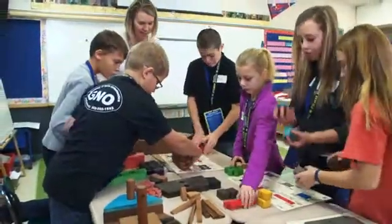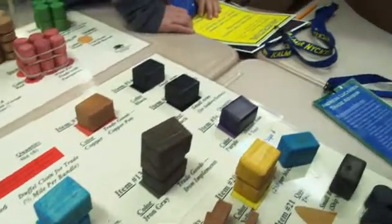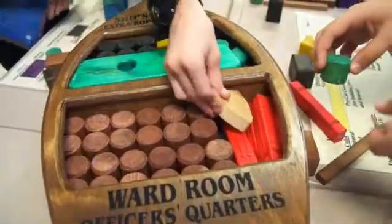So we developed this with teachers and with the Department of Education and with the Social Studies Coalition of Delaware to make sure that what was being taught was standards driven.